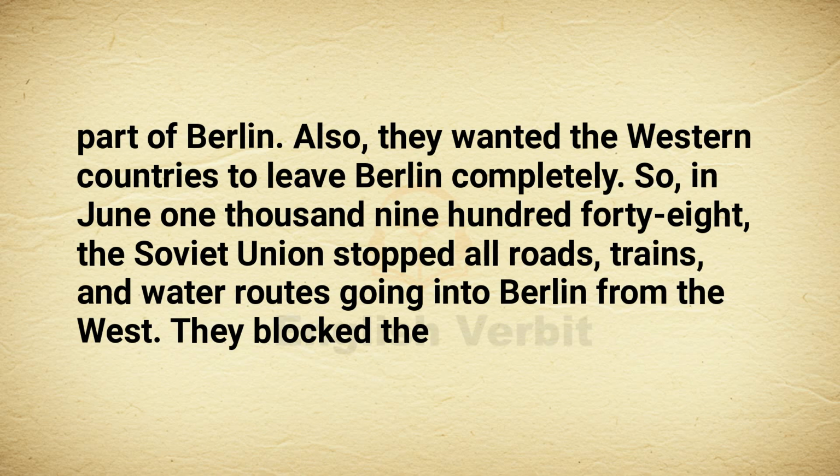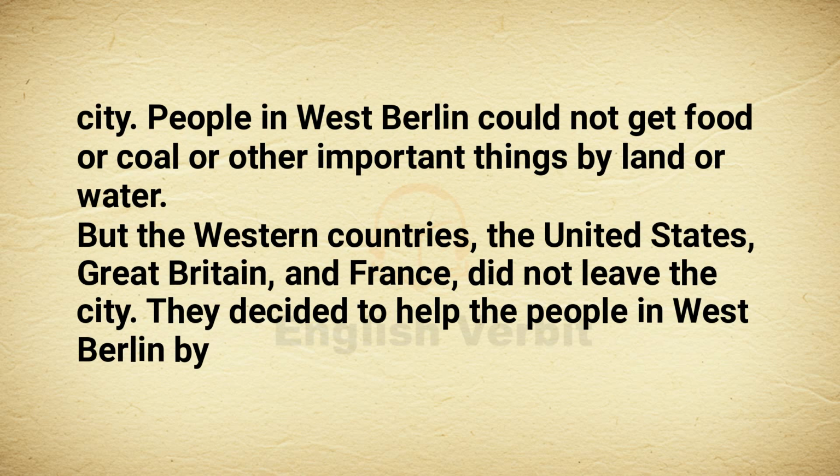So, in June 1948, the Soviet Union stopped all roads, trains, and water routes going into Berlin from the west. They blocked the city. People in West Berlin could not get food or coal or other important things by land or water. But the Western countries, the United States, Great Britain, and France, did not leave the city.